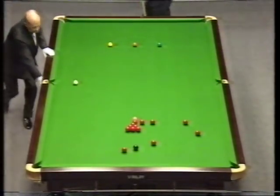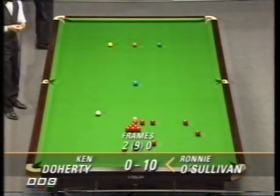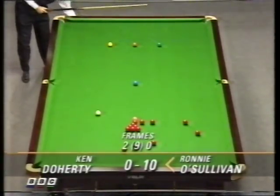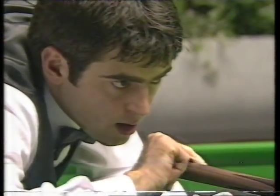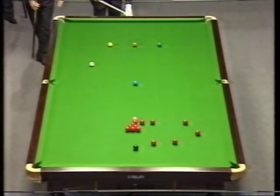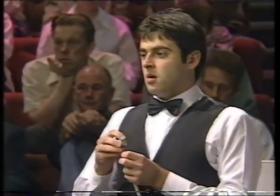Well, the betting fraternity made these two players both the same price, 6-5 on for this match. So little to choose between them. But I believe Ronnie's going to have to play somewhat better than he has done so far if he's going to master Ken Doherty.